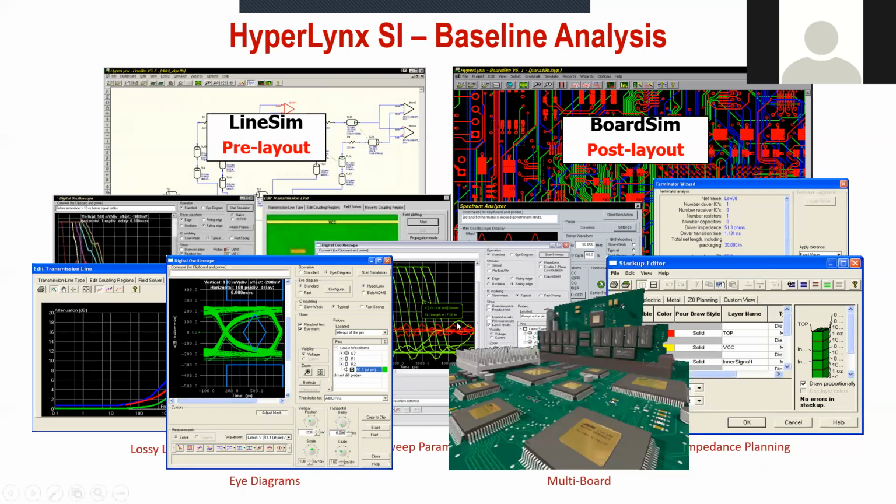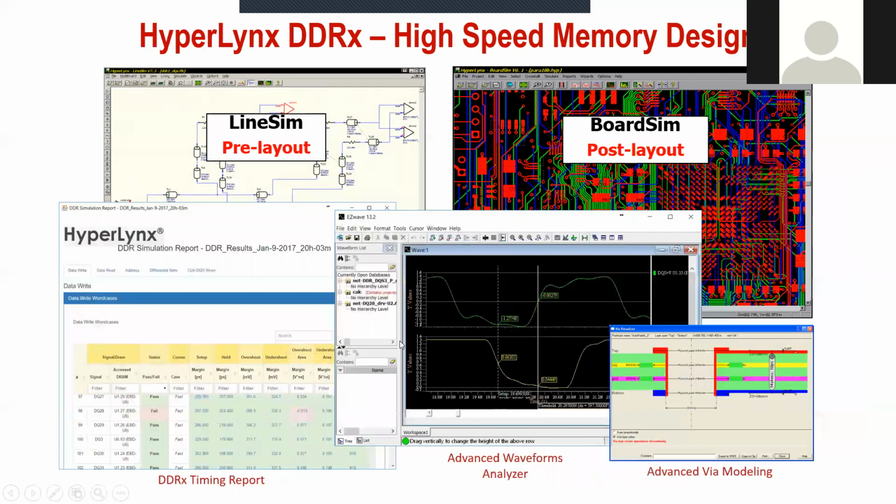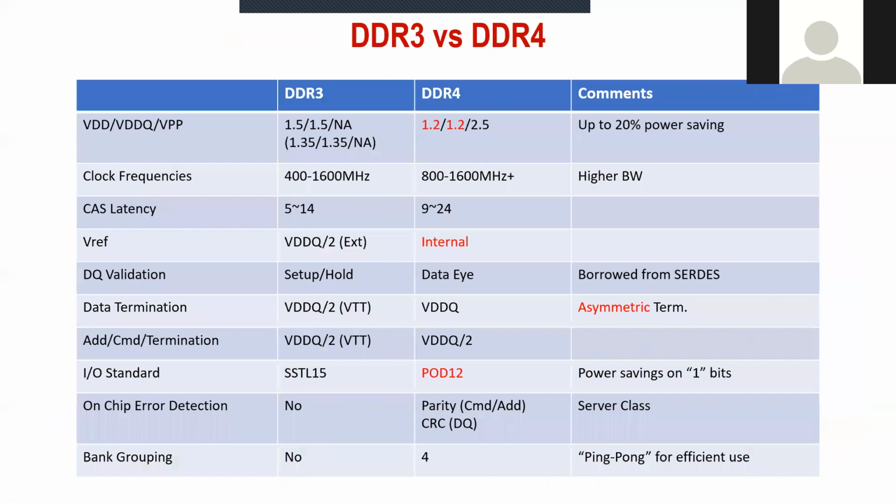So in one eye diagram, you'll be able to see overshoot, undershoot, jitter, things like that. And all the SerDes channels must use eye diagrams, even DDR4. Okay, so those are what we call the basic baseline analysis.